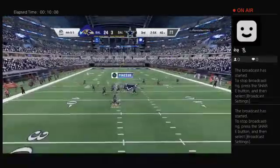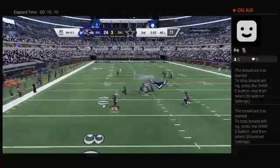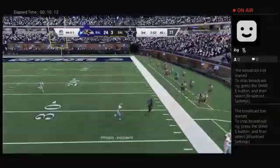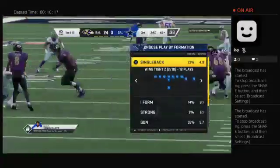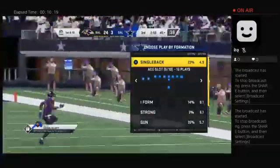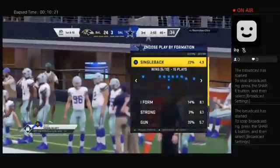Here we go on 4th down with Jackson. And this is going to be incomplete. So certainly an interesting call there to go for it. And Dallas, they'll take over in terrific field position.